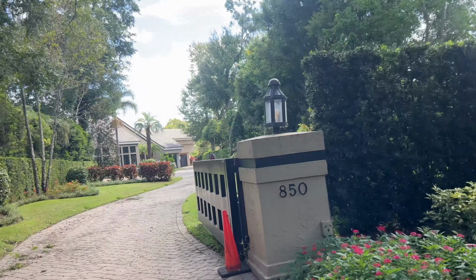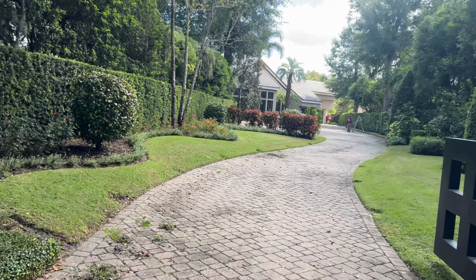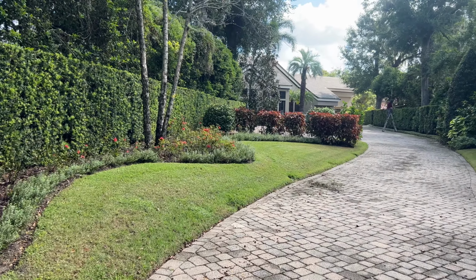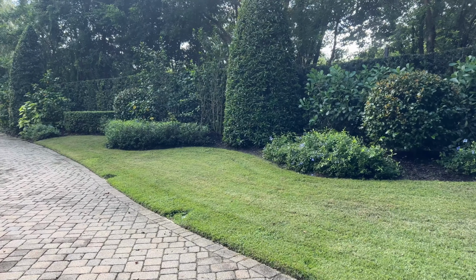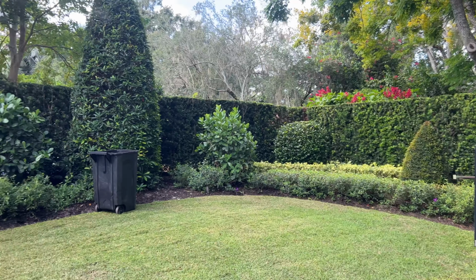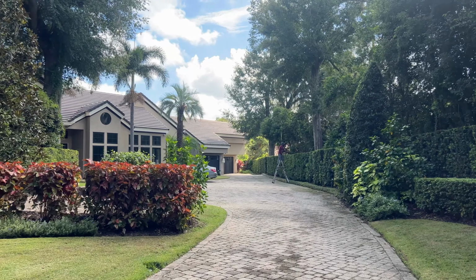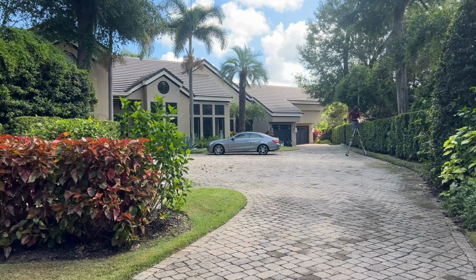All right, we are at property number three. Grass has a lot of weeds. I'm not real happy with this, with the grass. Should be nice and green right now. Alright.